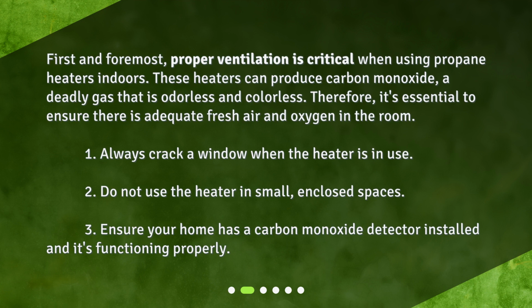1. Always crack a window when the heater is in use. 2. Do not use the heater in small, enclosed spaces. 3. Ensure your home has a carbon monoxide detector installed and it's functioning properly.